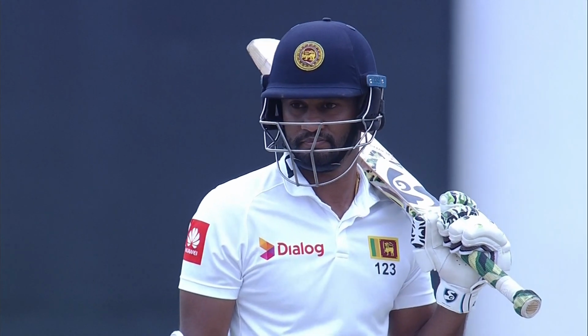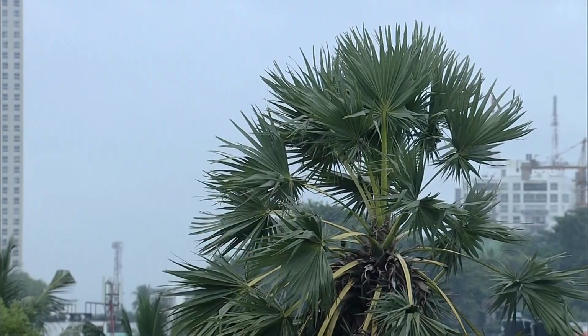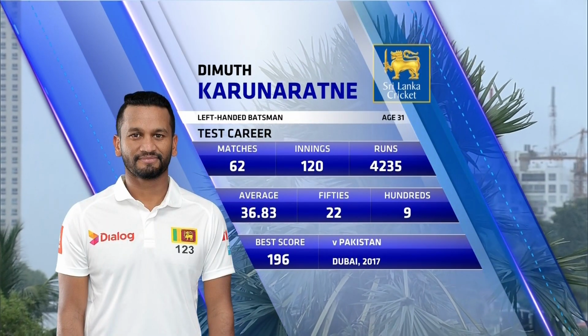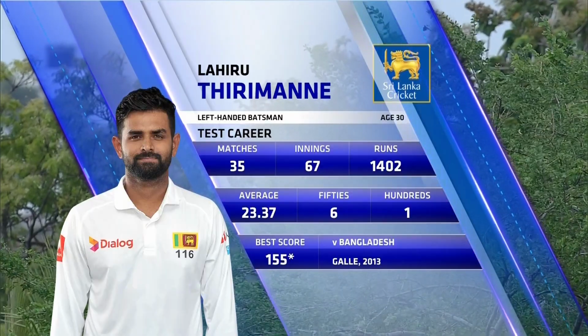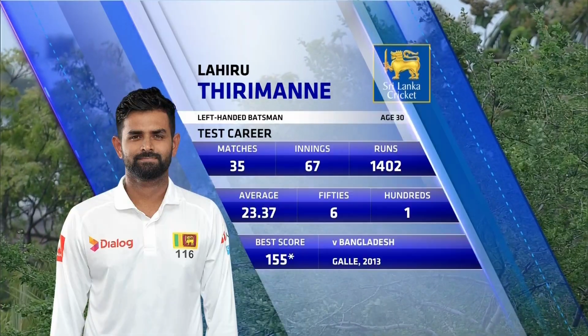Whatever time zones you may be in, it is a start here at the Sara Oval. Dimuth Karunaratne, what a record he's having. Don't forget that 122 he made in the second innings, which really got Sri Lanka to that winning position. Ramanayake was extremely useful with his captain in that run chase, batted quite nicely.